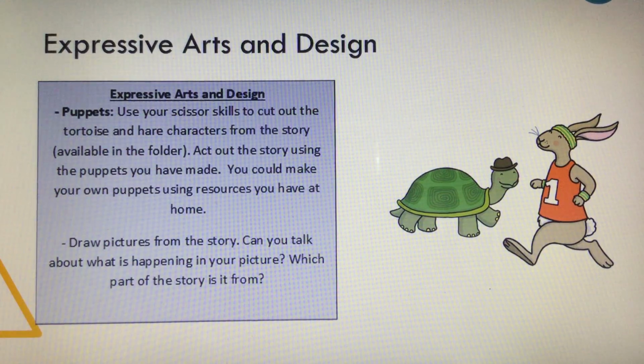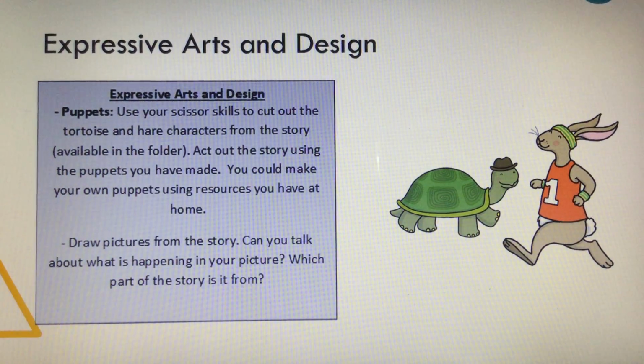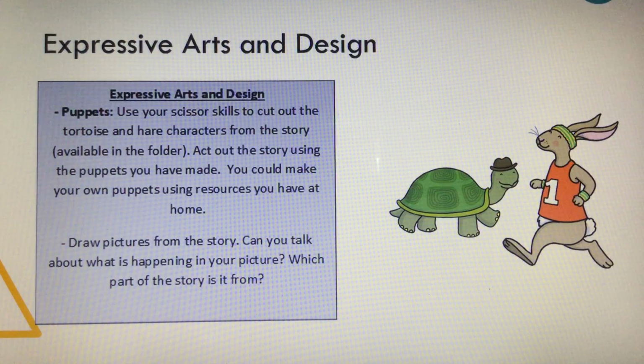For expressive arts and design, we're going to make some puppets for the tortoise and the hare story. There are templates to cut out in this week's folder that you can use. This is another opportunity for the children to use those scissor skills. Once you've made your puppets, you can act out the story together using the puppets. Instead of using the puppets, you could collect stuffed animals and make up your own race story. You could also draw pictures from the stories, such as your favourite part, and talk about it.